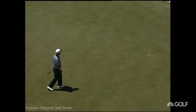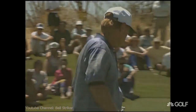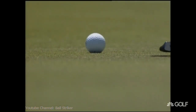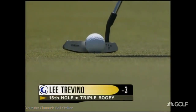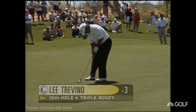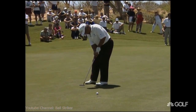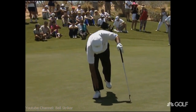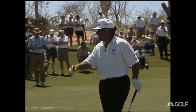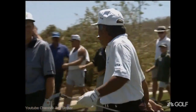Birdie putt. Another case of the lefts. Left with his driver and left with his putter. So a par for Jack Nicklaus. And now Lee Trevino for a triple bogey 8. You just want us to have a match. That's a hard 8.